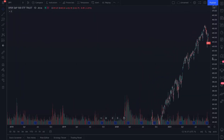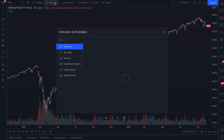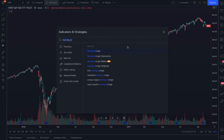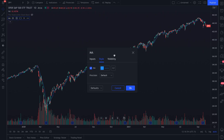Anyways, let's see if we can. Okay, now we're on SPY, which is a completely different stock. Anyways, so we did the moving average. Let's do a moving average again, but instead of using the 200-day moving average, which is what we used at first, we're going to come in here. Hey, look, I got my impeccable stock band. We're actually going to change that to a 50. So your next one is 50.